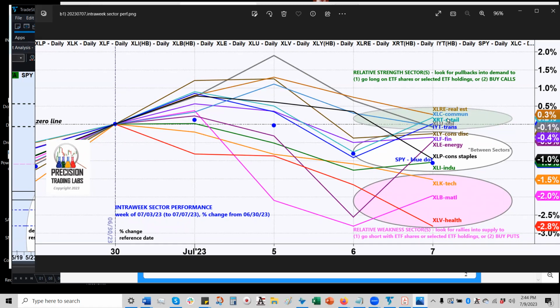And communications and retail were up a scant amount. So these are really more or less break even, and then everything else contributed to again the 1% loss in the SPY. Okay, so in particular though, if we look at the relative weakness here, we can see healthcare was by far the weakest sector, down about 3% or so, and then we could see materials were down about 2%.